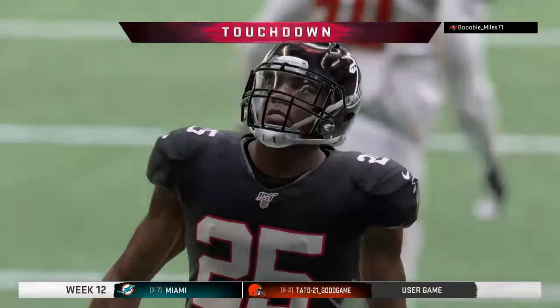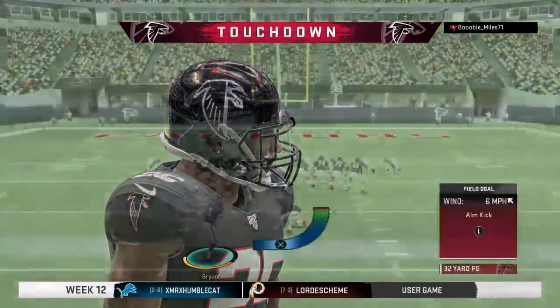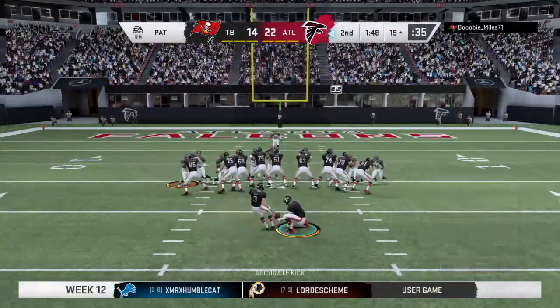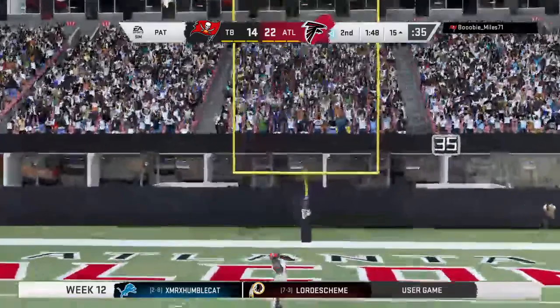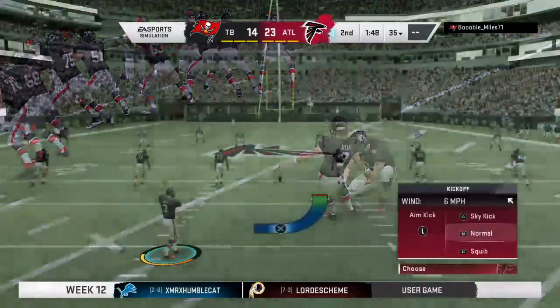And he gets in. Touchdown, Atlanta. Ito Smith with his 2nd touchdown of the game, 4th of the year. And the Falcons push further out in front. Bryant's extra point up and good. And that makes this a 9-point game.